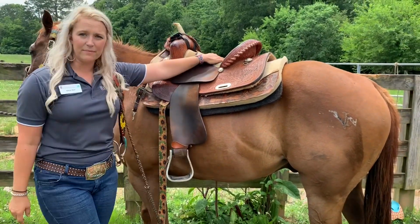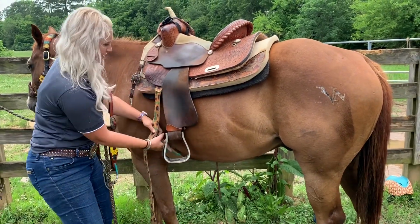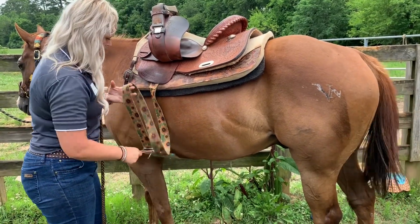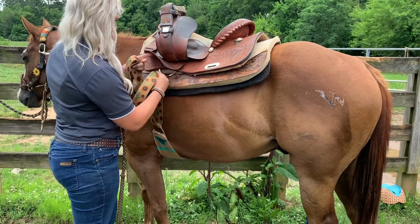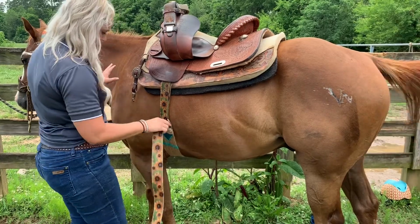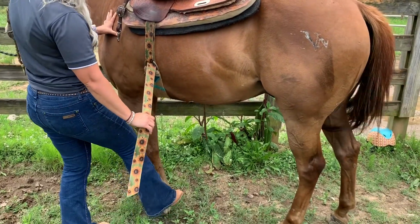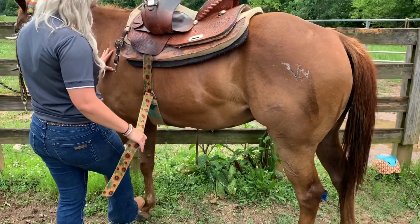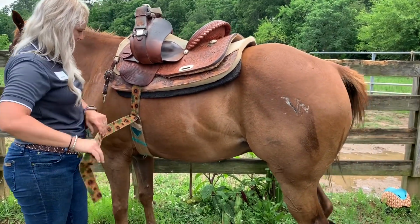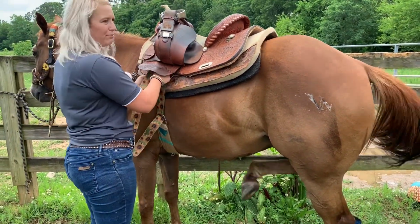Now that the saddle's up there, we're gonna attach the girth. I always make him step up one so that he's nice and stretched out. There we go. He's not gonna pinch him. You tie a small knot, but it's pretty simple, pretty easy.